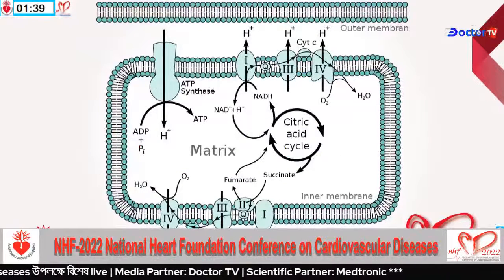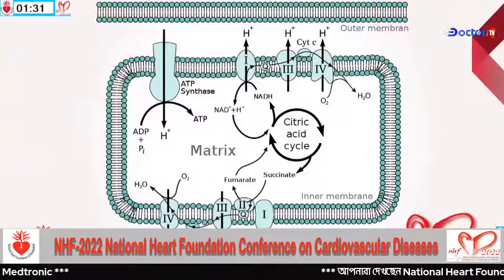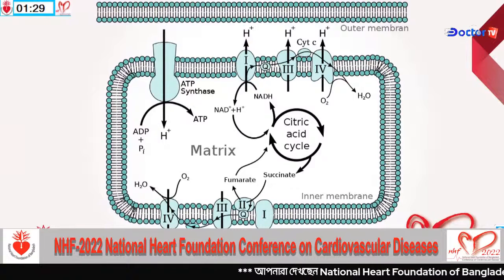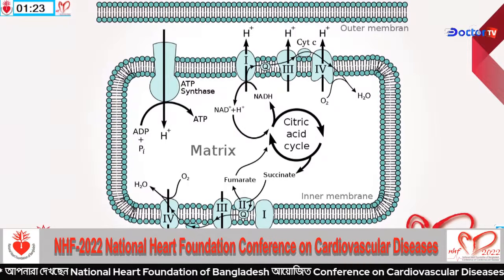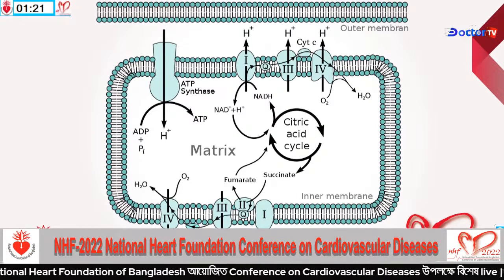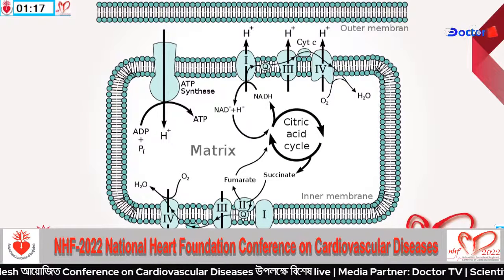And this is just to remind everyone, if it's a little confusing, that this is the mitochondria, and you see complex 4 on the upper right side. That's the only place where we need oxygen. All the oxygen we breathe in is for that complex 4. And that complex 4 requires oxygen. That's why we require oxygen. Otherwise, we would be fine without oxygen.